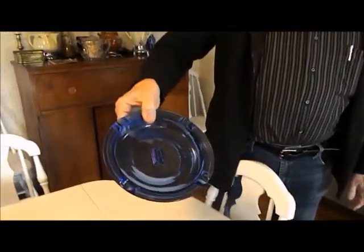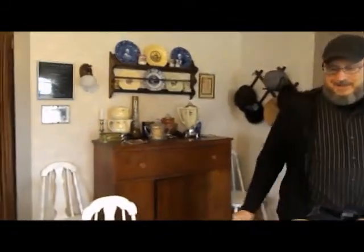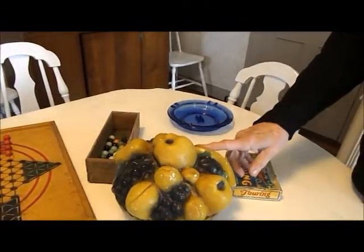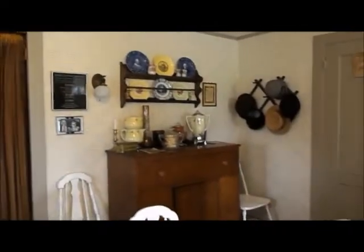Here's one in modern style, which kids nowadays have no clue what this is. And a fake fruit bowl, which might have been acquired at a carnival from the 1930s. Plaster. And then they went to plastic in the 60s and 70s.